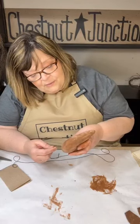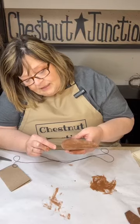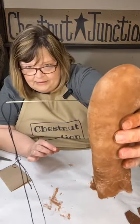Trying to figure out where I want to go in with this needle. I think I'm going to go in the back of the head with this needle.